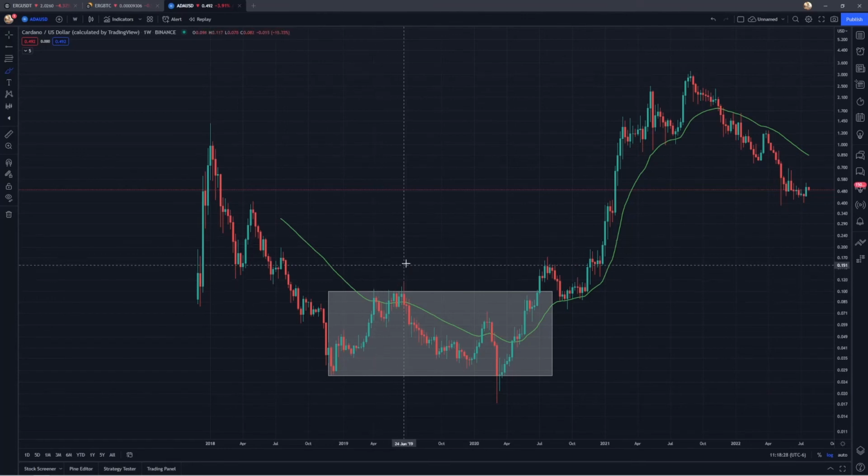Now, it doesn't have to play out exactly like this. There's obviously several iterations that we could have of this exact pattern where we could form a lower low, such as we did in March of 2020. We could form a higher low. We could do any number of scenarios.